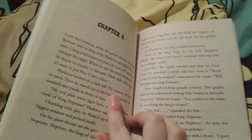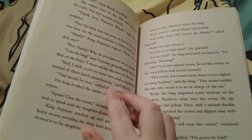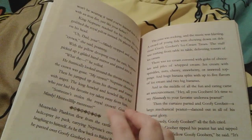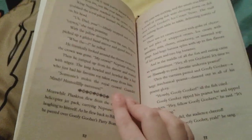So here's chapter 4. Plankton has an evil plan. He goes to King Neptune's castle to steal the crown, and King Neptune is very upset that he can't find his crown.